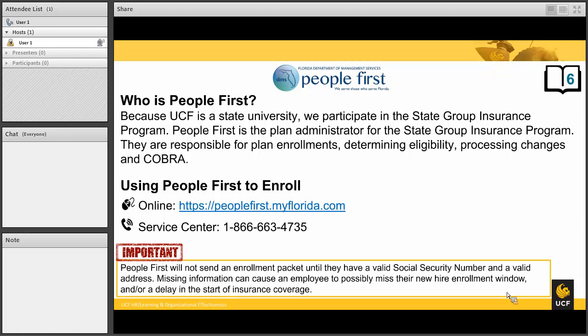And if you are leaving the university, People First will be involved with the COBRA insurance continuation. For that reason, it is important to get your People First ID number. Your People First ID number will be available the day after your first day of work, unless you are still required to submit your Social Security number to the UCF system. Once the Social Security number is loaded into the UCF system, then your People First ID number will be generated.